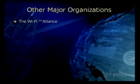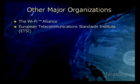We also have what is known as the European Telecommunications Standards Institute, or ETSI. ETSI is chartered with product communication standards for Europe in almost exactly the same way that the IEEE focuses on the United States. The standards that ETSI has established, like HyperLAN 2, for example, directly compete against standards that have been created by the IEEE, such as 802.11a.